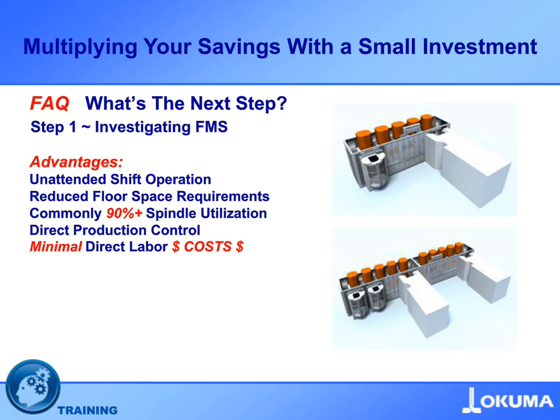That used to be a buzzword in the industry back several years ago now, 10, 15 years ago, and it never got off the ground because the technology wasn't there. The technology is here now, today. It's been here for a while. It's now tried and true. People are rediscovering FMS. I would estimate that 30 or probably closer to 35% of the horizontals that we sell at this company are accompanied by FMSs.